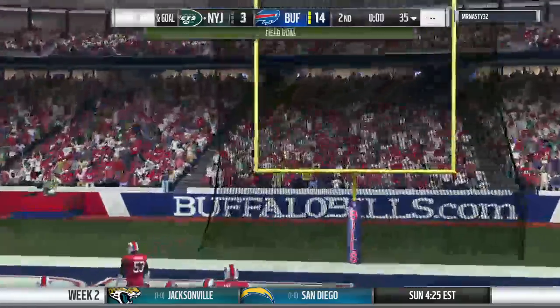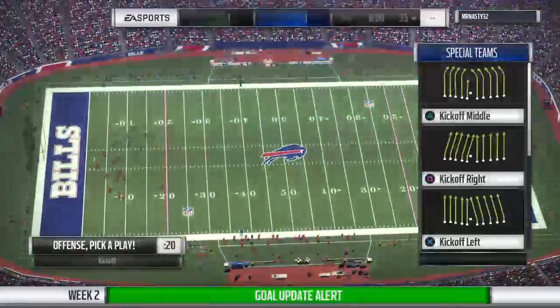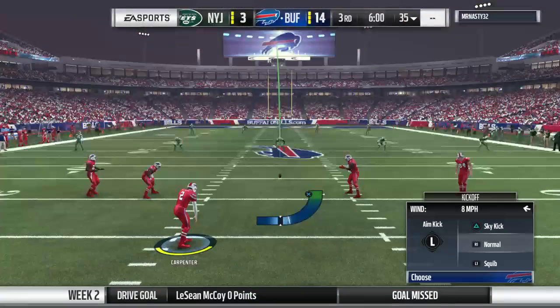And Folk's kick is good. So we have reached halftime here in an 11-point contest. As we'll send you down to Orlando, where Larry Ridley has our EA Sports halftime report.